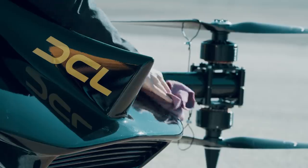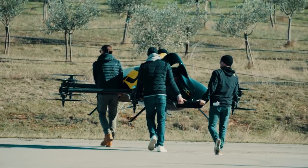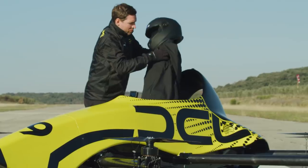The drone behind me is 3.7 meters in diameter. It is about 120 or 140 kilos, depending on the setup. It has 24 lithium polymer batteries, and it's very powerful.